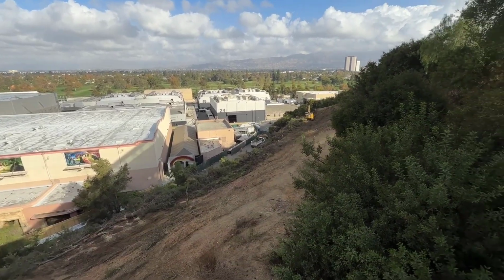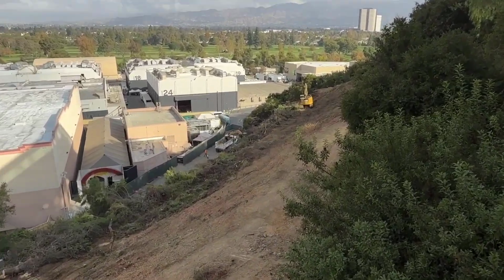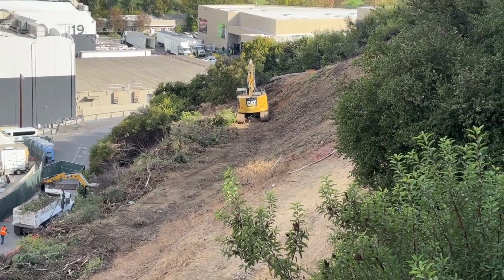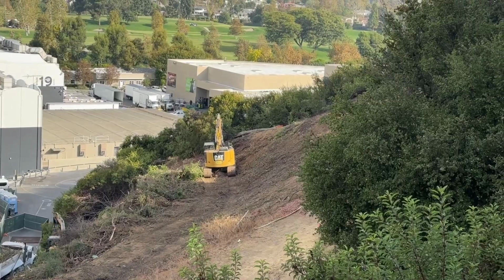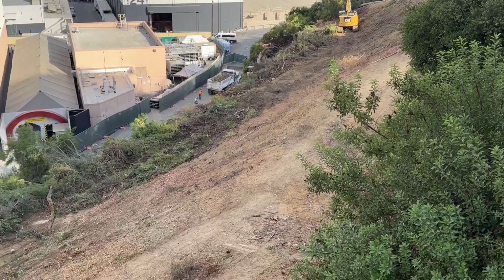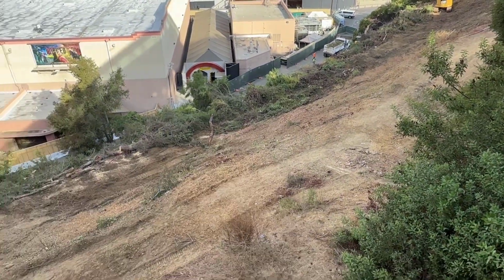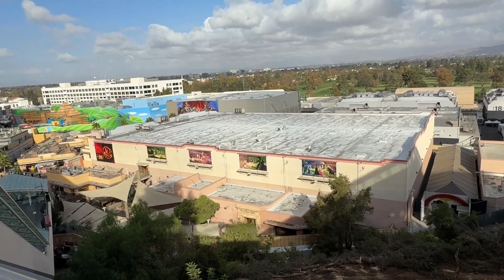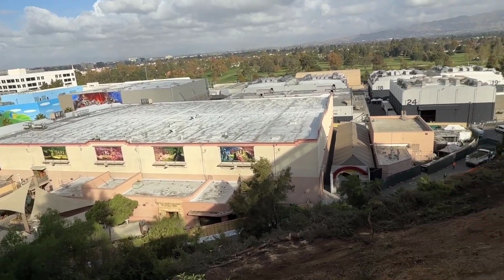And this would actually be a return to what the Studio Tour entrance was previously, back in the 80s, and I believe into the early 90s, I want to say. I'd have to look at it. So the Studio Tour entrance was down here. They had the special effects stages down here as well, and that was actually a part of the Studio Tour.